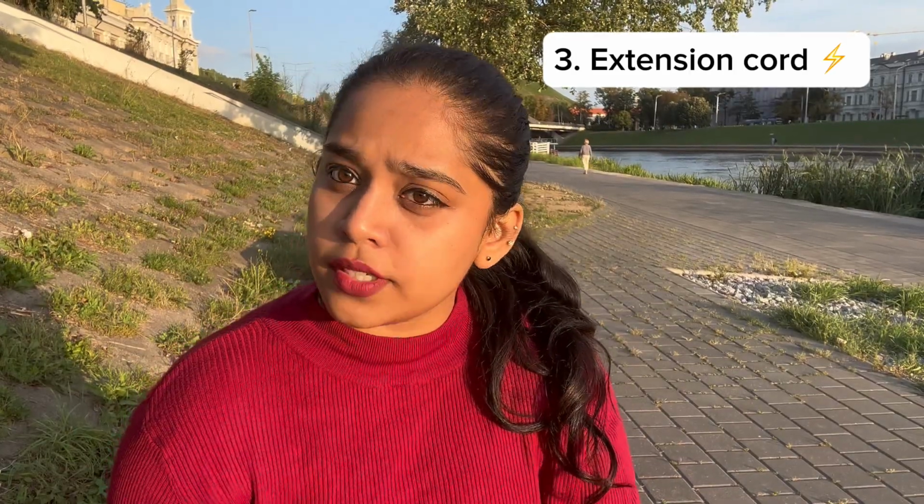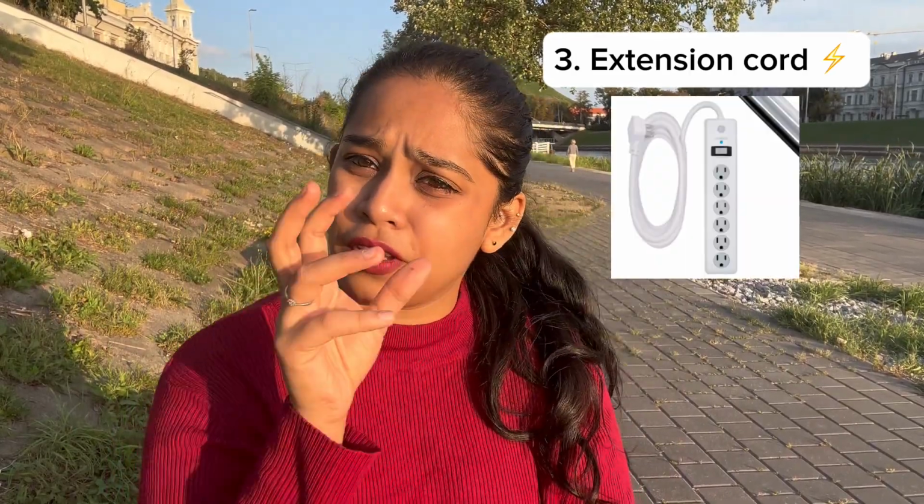The third most important thing is that you will not have a lot of power sockets in your apartments.